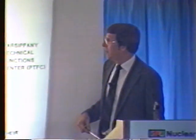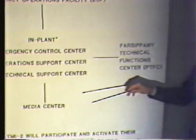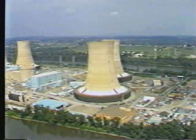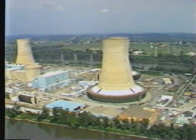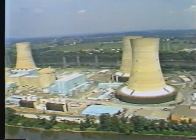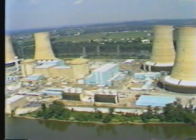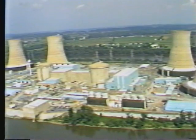Lessons already learned from the TMI-2 experience have had a dramatic effect on the nuclear power industry around the world. But the prime lesson from the TMI-2 experience is that such an event must never happen again. Because of TMI-2, we are now better able to understand and deal with the long-term consequences of such an accident.